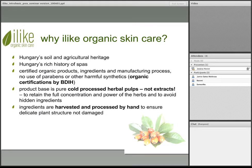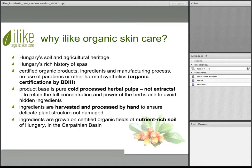Only the best of the ingredients are used in the products. And then again, they're processed by hand, pressed into cold-pressed, hand-pressed herbal pulps. The ingredients are grown on certified organic fields of nutrient-rich soil of Hungary in the Carpathian Basin, which we just overviewed just a minute ago at the top.